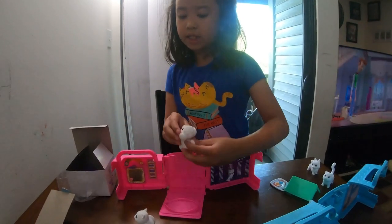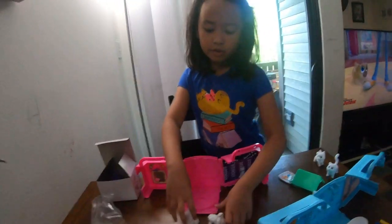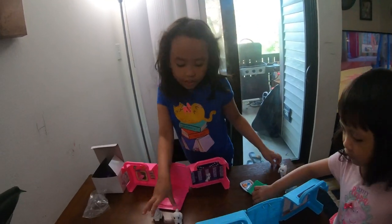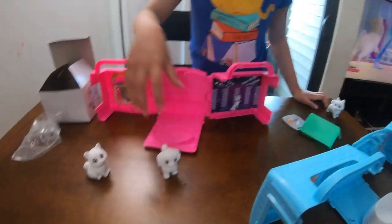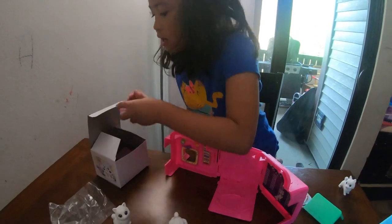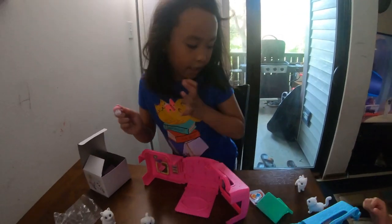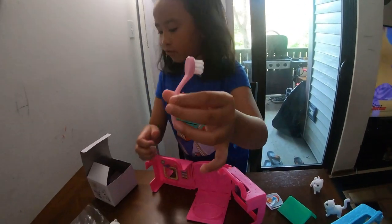So what I got is this poodle dog and this kitty cat too. It looks like I'm so tiny. Looks like in these sets you get one dog and one kitty. How cute. So what else did I get? Let's see. I got a pink brush this time, because I got a green one before and I got a pink one. How cool.